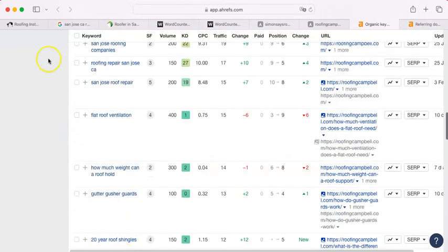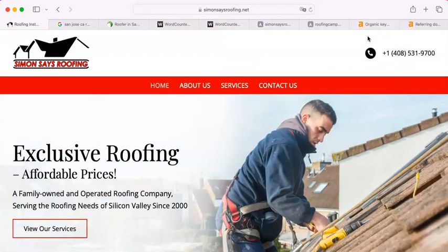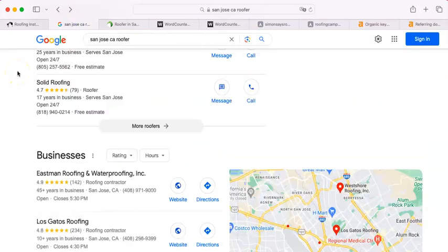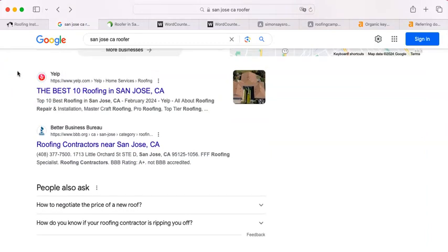Here's something I want to find out. Do you have the phrase that you are the best roofer in San Jose on your website? No, there is no best on here. And you know what? If somebody types into their web search, I am looking for the best roofer in San Jose, guess who's not coming up? Because it's not on the website. It only looks for what is actually in your website. That's right. You're not going to come up. Not good. So I'm going to show you more.